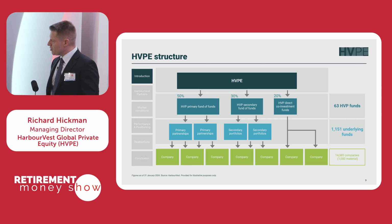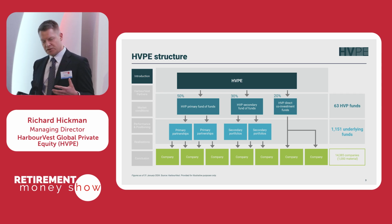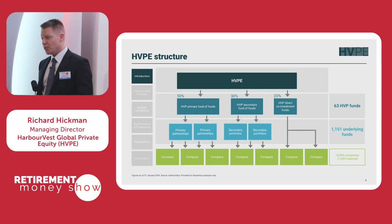In terms of the secondary funds, which are 30% of NAV, those funds are more opportunistic. So that's where a HarbourVest fund is purchasing stakes in underlying partnerships, so the same sort of structures managed by the same groups, after they've finished raising, after they've started to invest. So we're buying actual portfolios of companies, often at a discount to net asset value.